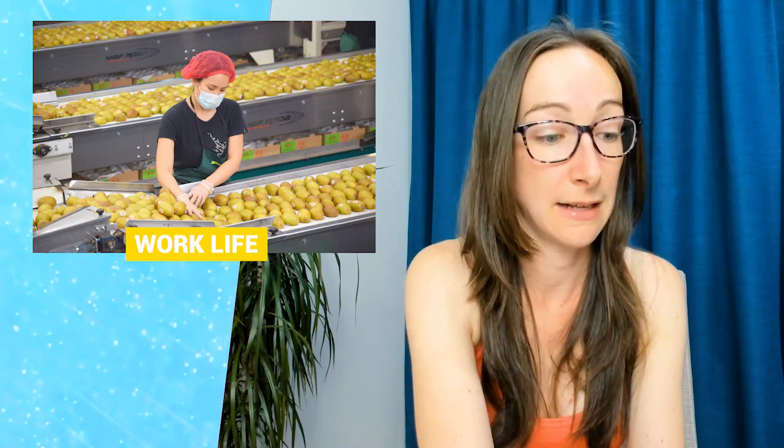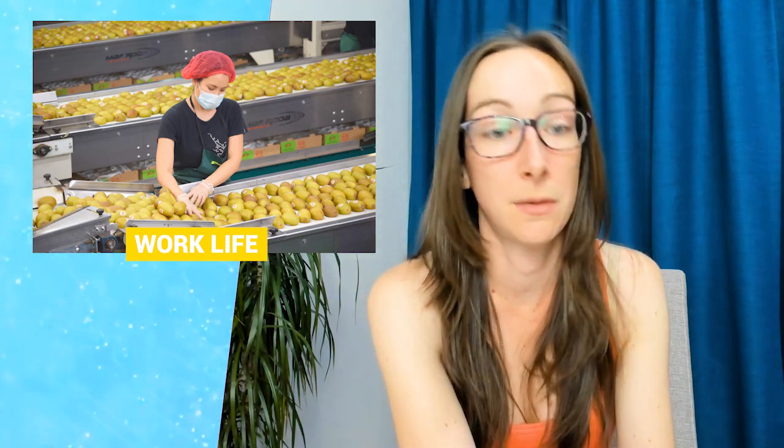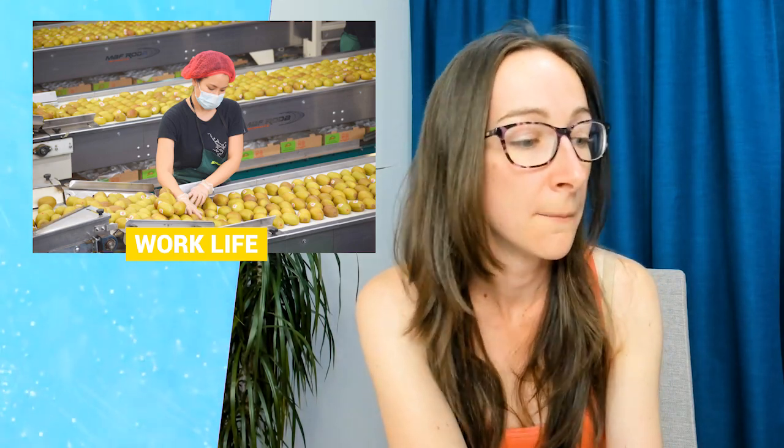Another thing about work is that the minimum wage in New Zealand is quite high. It's higher than in the UK. So that's always a plus, but obviously there are taxes and the cost of living is a little bit higher in New Zealand. So it does balance itself out, but it's still worth mentioning.